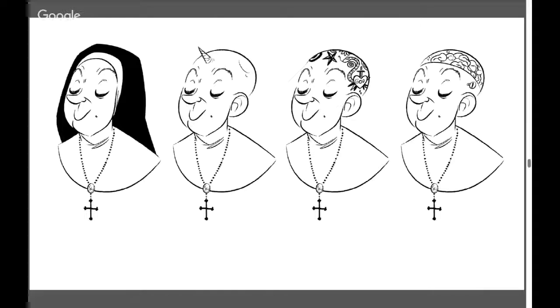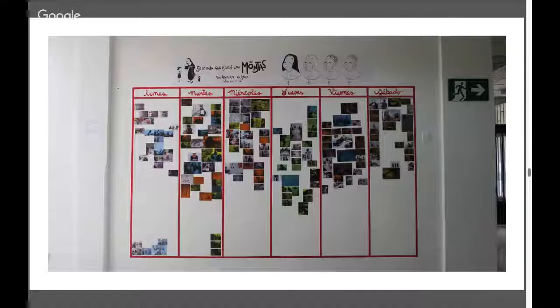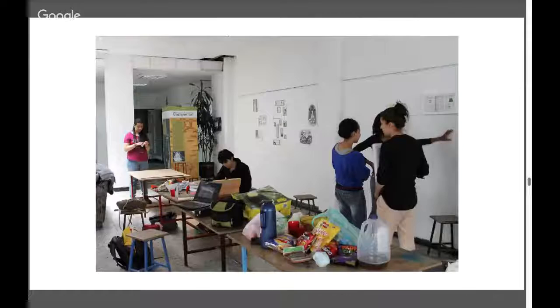And I found out that it was a good idea to share my experience with other girls who went to Catholic school like me. So I made this workshop, and, well, it was a very fun thing. We talked a lot and we had a really good time. It was 5 days. And at the end, we had to make a small project about it. Next.